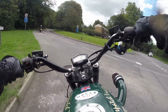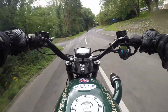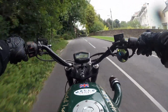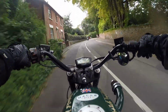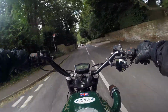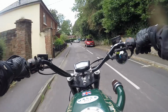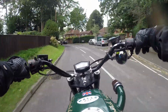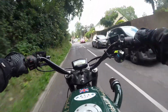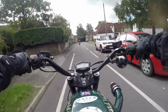Woo! I do love the handlebars and the steering on this thing. Little girl was plugging her ears. Too loud. I think he put the baffles in on this. What a hoot. The British Racing Green.